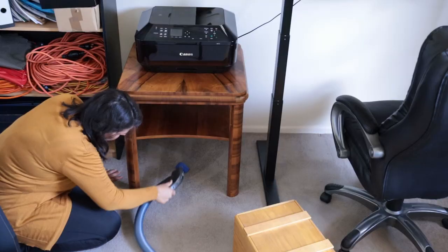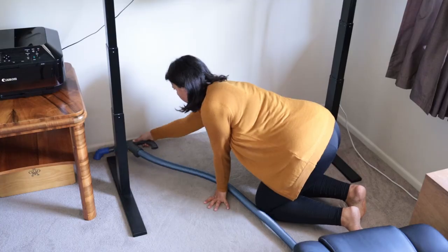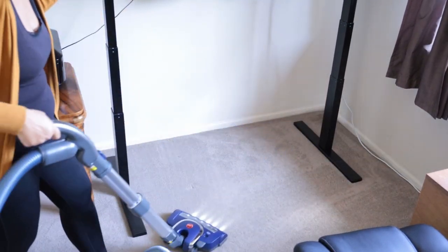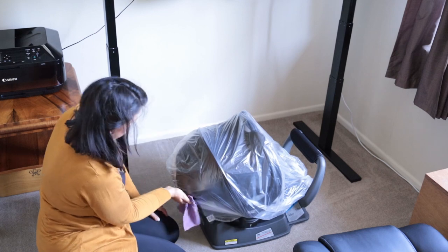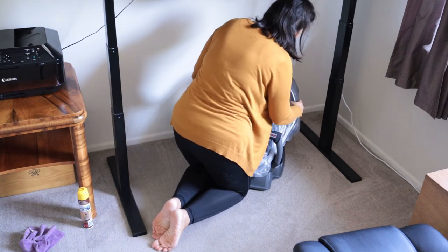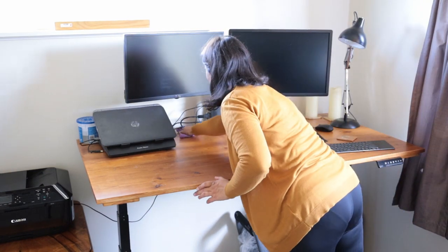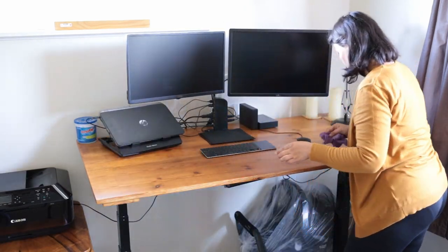I am wiping the dust from furniture first and around corners where it's hard to get with the other attachment on my Hoover. And then I polish it up. The desk looks very shiny now.